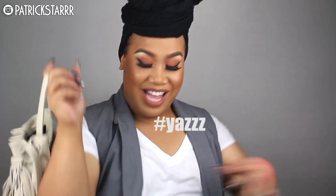I have the white one and I have the black one. And it just adds like a bunch of chic. I don't want to get makeup on the bag. Isn't it the cutest, like, most chic thing ever? Yes, fringe. Hashtag yes. I love it. Last but not least, I'm almost done, you guys.